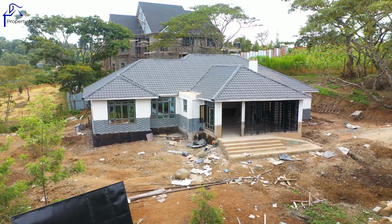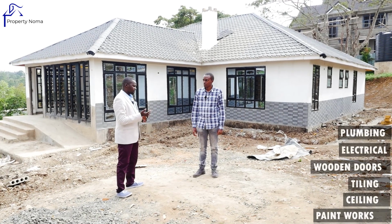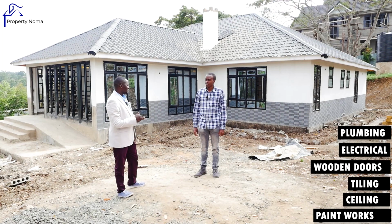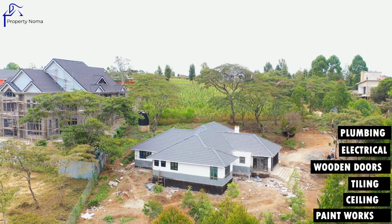And then when you go to the finishing, we talk of the wooden doors, tiling, ceiling, paintworks, electrical, plumbing, all those fittings.